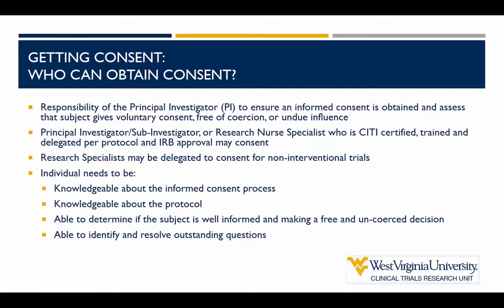The only thing that we have to make sure is that you're knowledgeable about the process, you're knowledgeable about the protocol, and that you can determine if this patient's well informed and capable of making that decision. Now, there are some short forms on the FDA guidances, and I know the regulations themselves are so dry and really, really hard to read.